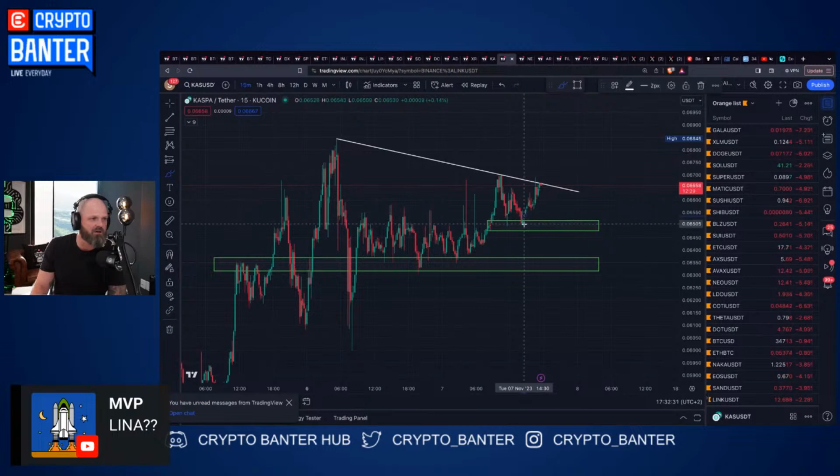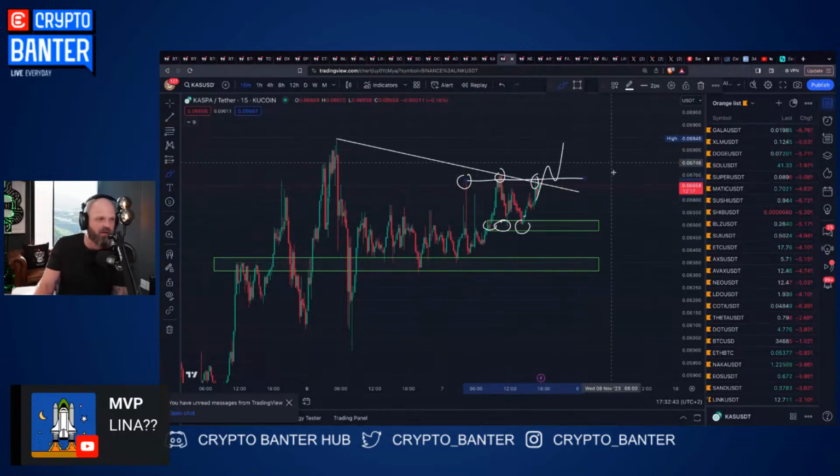We do have some degree of support now at 0.065. So that is your first line of support you want to watch. Resistance here, resistance here, resistance here. So once we break higher and we get that support, there could be a nice little move coming for CAS. So keep that on your watch list, and then lower down, support 0.0635. That's my next sort of major support region for the scalpers out there.